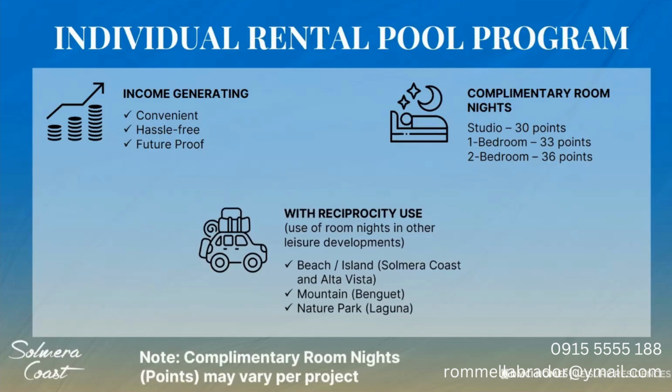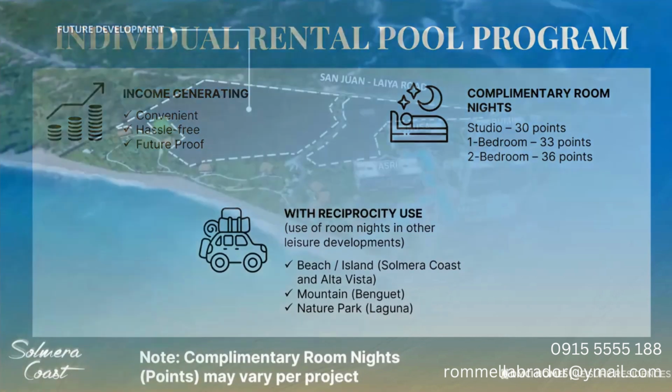So here we have the aerial view of the development showcasing phase 1 of Solmera Coast, along with the villas at Solmera and the future development. So now let's go to the amenities, as if I'm really walking you through the development.